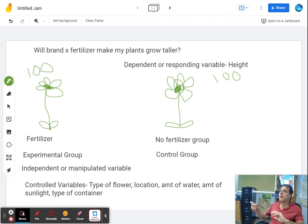And I heard people talking about other things. Well, maybe there wasn't enough fertilizer used. Maybe it was the type of plant used. Those are all valid arguments. But the most important thing you always want to realize is that you need to have a large enough sample size to make the experiment valid. Any questions about this?